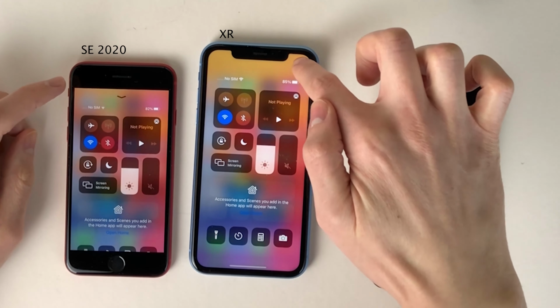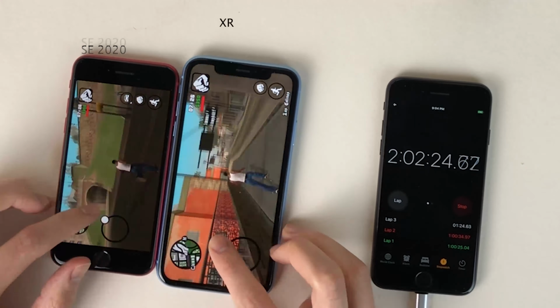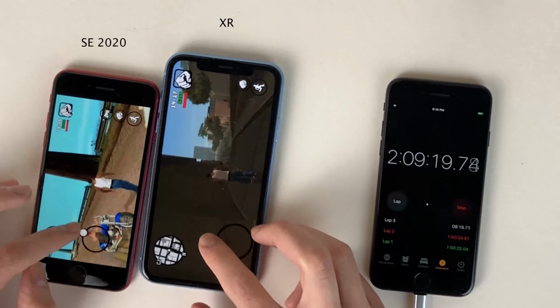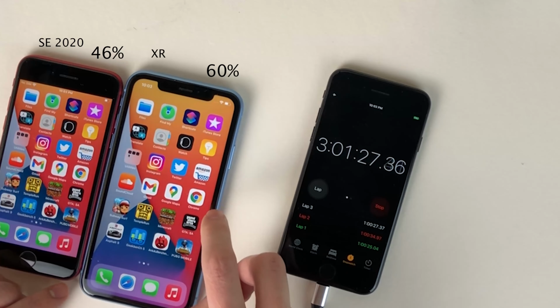Next up, we're going to play 1 hour of Grand Theft Auto San Andreas. So we're going to launch up the game on both and start a game. And again, we're just going to play the game on both devices for an hour. And after an hour of gameplay in Grand Theft Auto San Andreas, the iPhone XR is at 60% and the SE 2020 is at 46%.